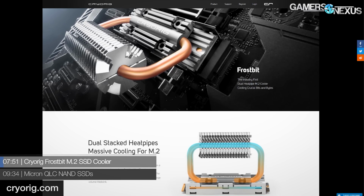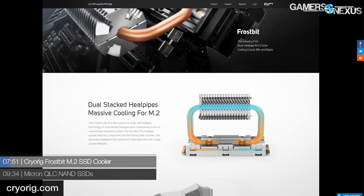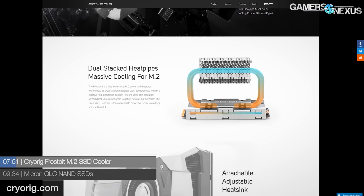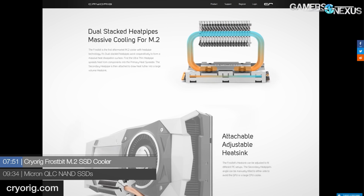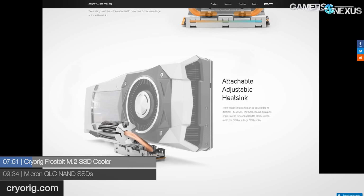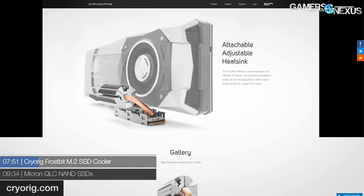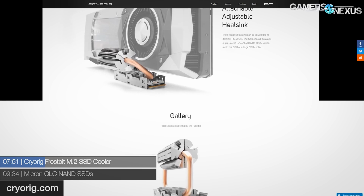Next, also in cooler company news, typically, Cryorig has a new Frostbit M.2 SSD cooler. Cryorig intends to unveil this M.2 SSD cooler at Computex, again coming up in about a week. We'll be there. It's dubbed the Frostbit M2 SSD cooler. The new cooler will feature a dual heat pipe design attached to a small fin stack that is pivotable as to remain outside of GPU and add-in board clearances for PCIe slots.